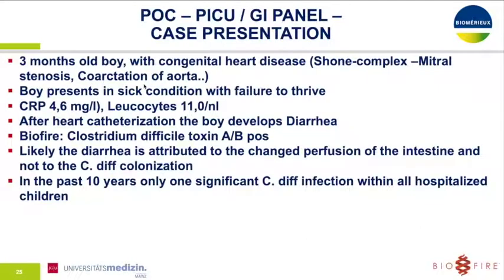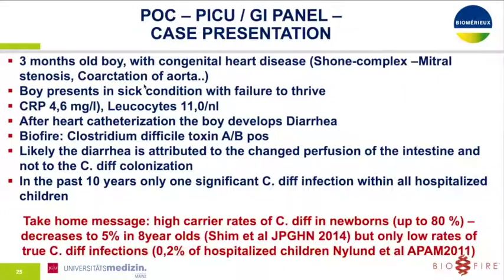But we were, and I am still quite sure that the diarrhea very likely had nothing to do with the positive finding of C. diff in this case. Just based on my own experience over the past 10 years, I can only recall one single really significant C. diff infection. And as you might know, we really regularly find Clostridium difficile toxin or even Clostridium difficile pathogens in children. This is something that is seen in many children. And in most cases, I think, and this is also supported by the literature, these findings are basically colonizers.